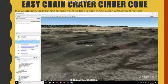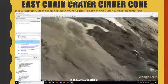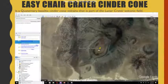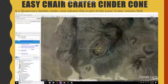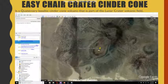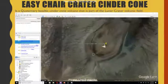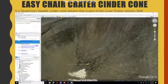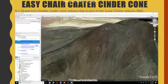Easy Chair Cinder Cone. Easy Chair Cinder Cone is a Quaternary, which means less than 1.8 million years old, basaltic cinder cone volcano that is part of the Lunar Crater volcanic field. Around its rim, you can observe volcanic bombs and a variety of mineral crystals that formed in the cooling magma deep within the earth. And this is really cool looking. Till it looks like a chair.